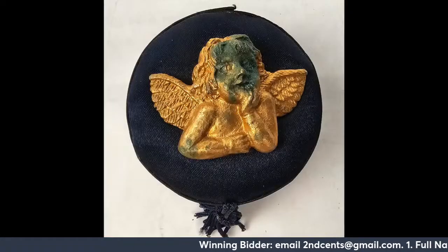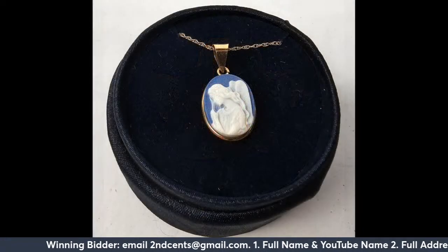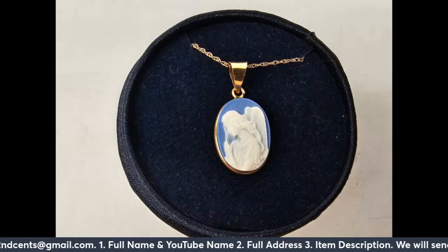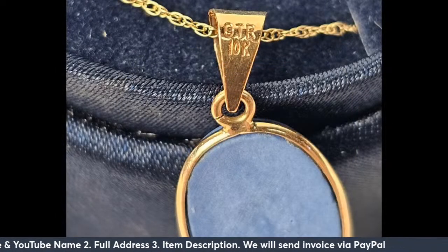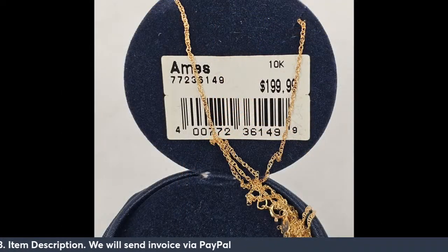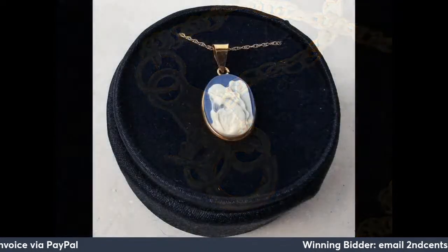14 karat gold. Take one last look now. 40 now, 45. Beautiful piece right here. It's brand new old stock. They paid $200 when Ames stores closed down in 2002. The price of gold in 2002, you want to know what it was? I guarantee you go to a jewelry store today, this is probably $599, $799 to buy. I guarantee you would never touch this at any jewelry store for $200. I guarantee it.